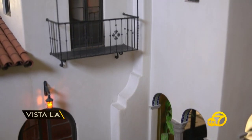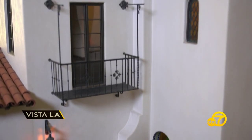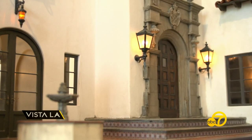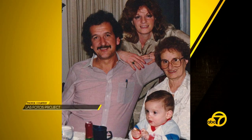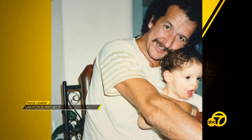Ever since I was a kid, growing up in Alhambra, I saw all these different styles of architecture. My family came to the United States, specifically here to Los Angeles, in the 1970s. My parents came from Argentina. My dad was from Córdoba and my mom was from Rosario. They were searching for a better life and a better opportunity for their growing family.